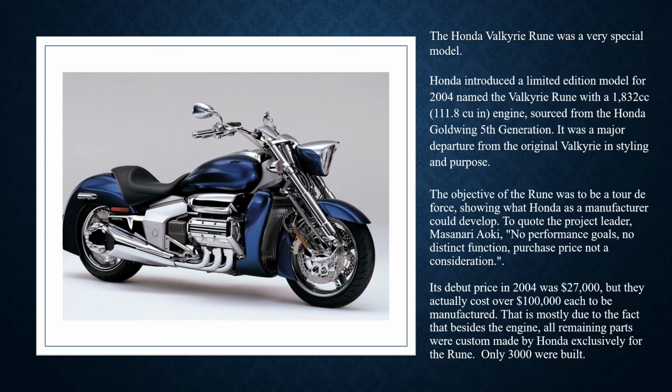To quote the project leader, "No performance goals, no distinct function, purchase price not a consideration." Its debut price in 2004 was $27,000. However, note this, it actually cost Honda more than $100,000 to build each one of these bikes. That's mostly due to the fact that besides the engine, all the remaining parts were custom made by Honda exclusively for the Rune, and they only built 3,000 bikes for the entire world.